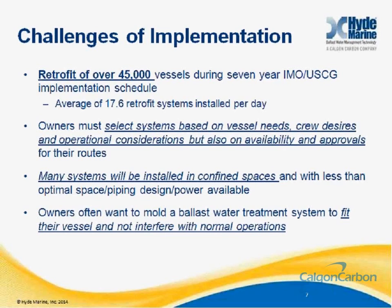Ratification will most likely occur in late 2014 or early 2015, and once the convention comes into force 1 year later, the pace of retrofits will likely exceed 17 ship commissionings per day for the world fleet. Considering the current pace of installations in the world market, that is a staggering number.